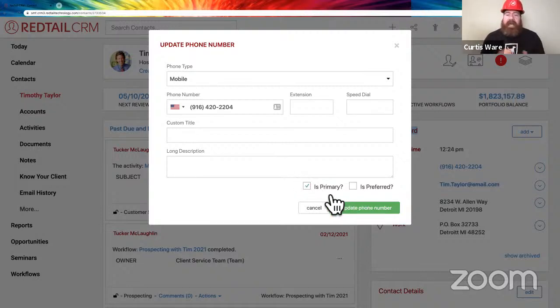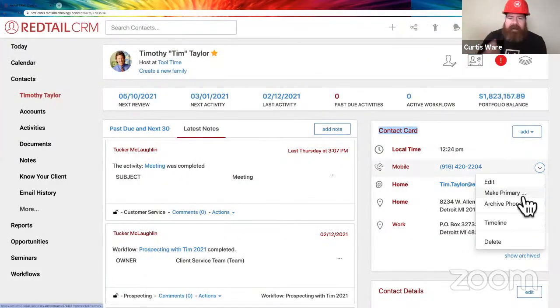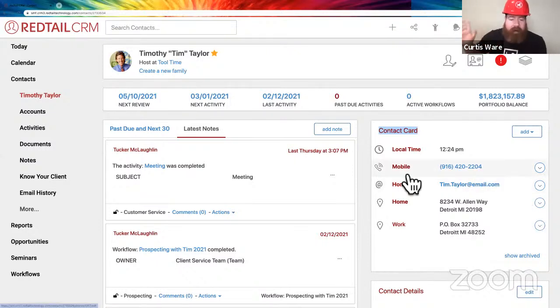It is suggested that you have, with all the different types of communication, one for each, and that's talking about phone number, email address, even website. But the first three itself, the actual phone number, email address, and address, you should have a primary marked. Those are important for exporting data as well, but it also bolds where it actually says home or mobile. It'll bold that section so you know this is the main point of contact. That's the best way to organize and say, this is the number I should be calling.